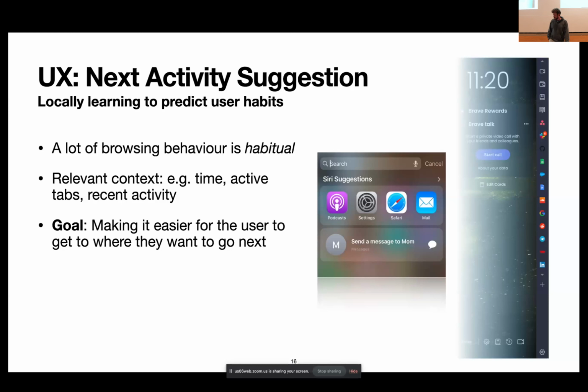And this is because browsing is most of the time habitual. It can be either habitual or goal driven. But in the habitual case, for example, news, so browsing in the morning, or checking the financial markets, then these activities can be optimized by surfacing on the sidebar the relevant website you might want to visit next. And things to consider in this case are contexts such as the time, what you have on your active tabs, and historical activity. And so yeah, this is another use case.